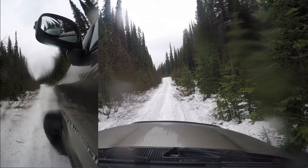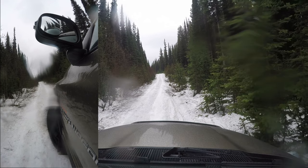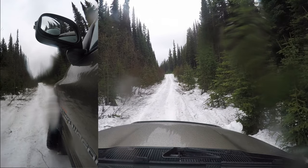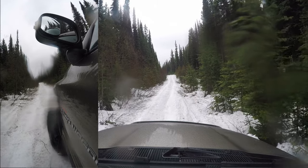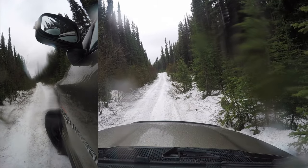So right about here is where I started regretting my decision of trying to get up to the cabin there. As you can see, it's pulling me down to the right. There's probably about 3 feet of snow on that one side, and it was just sucking me in.